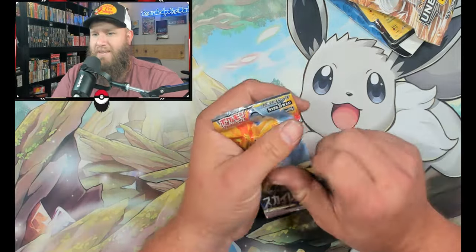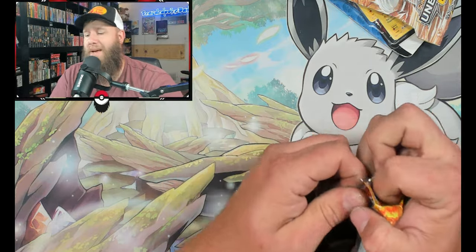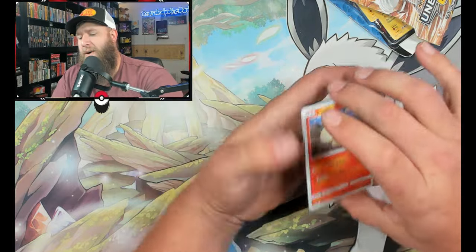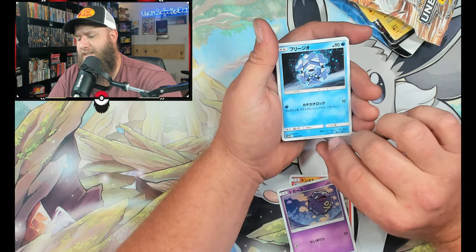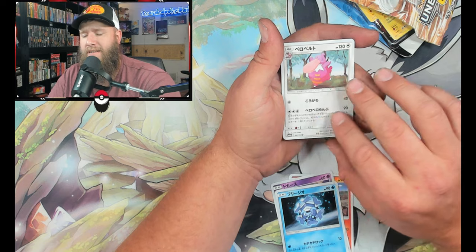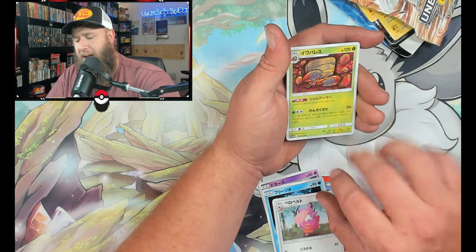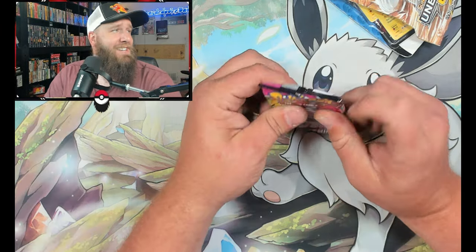If you guys didn't watch the live stream, I recommend going back and watching it because it was wild. We ended up pulling a base set Charizard on that stream. So this is a 5-card pack. We've got a Numel, we got Koffing, we got Cygonal, I believe is his name. And I don't have a clue who that guy is.